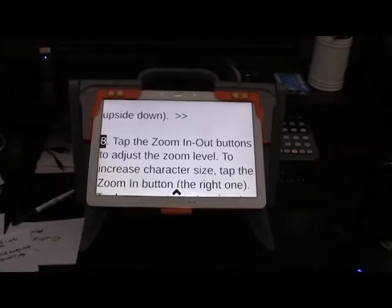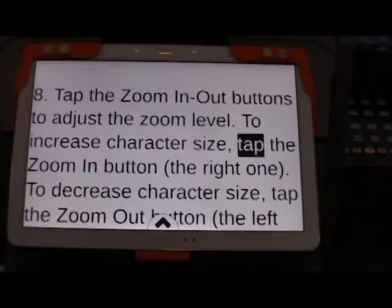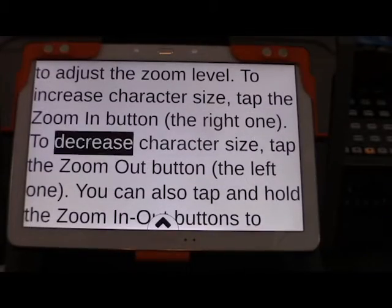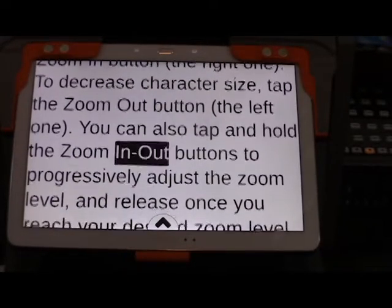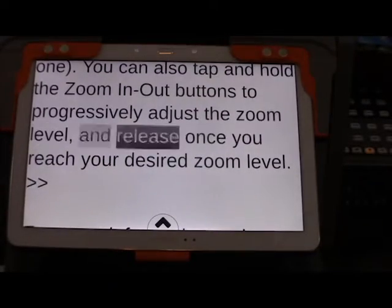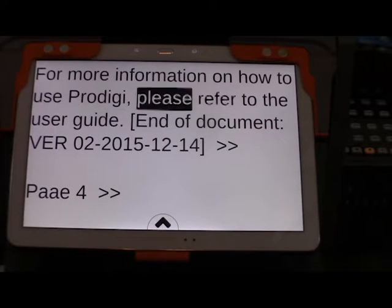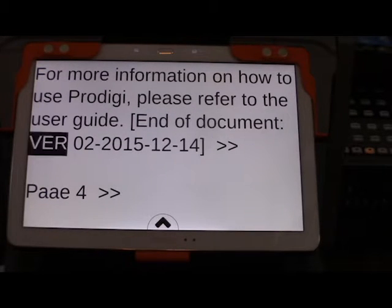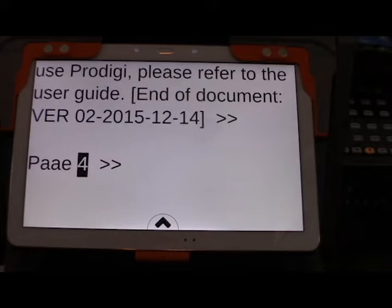8. Tap the zoom in out buttons to adjust the zoom level. To increase character size, tap the zoom in button, the right one. To decrease character size, tap the zoom out button, the left one. You can also tap and hold the zoom in out buttons to progressively adjust the zoom level, and release once you reach your desired zoom level. For more information on how to use Prodigy, please refer to the user guide. End of document.